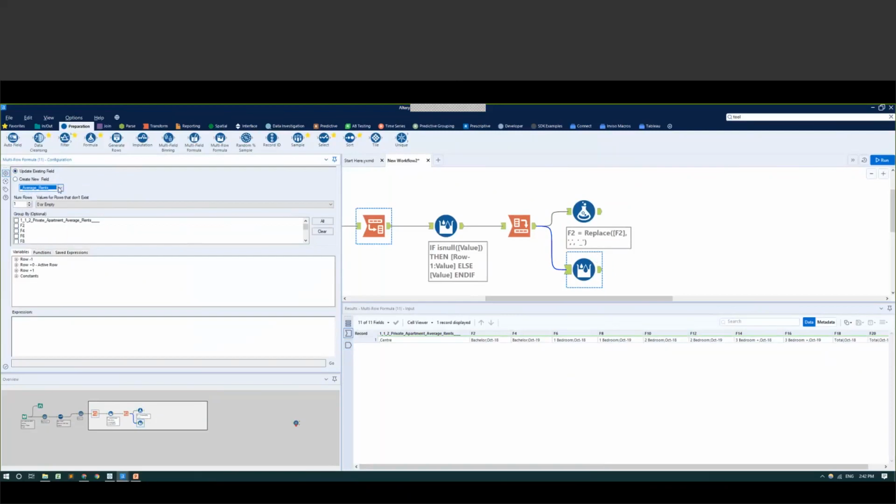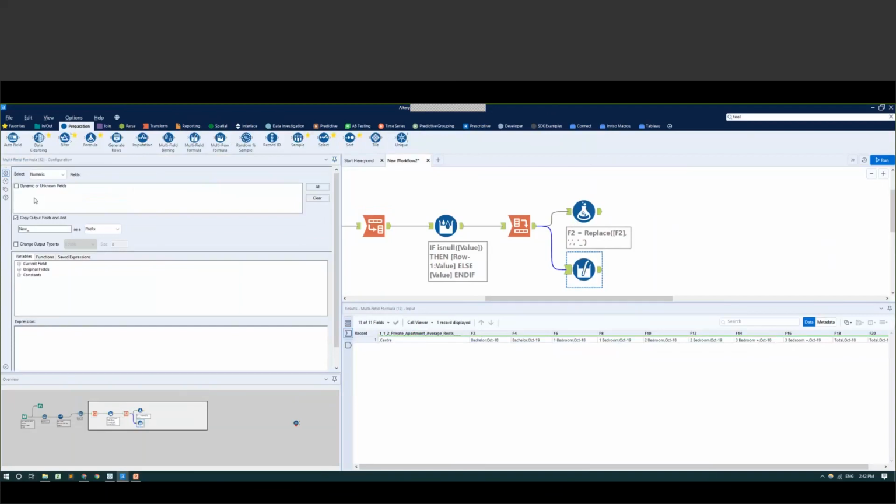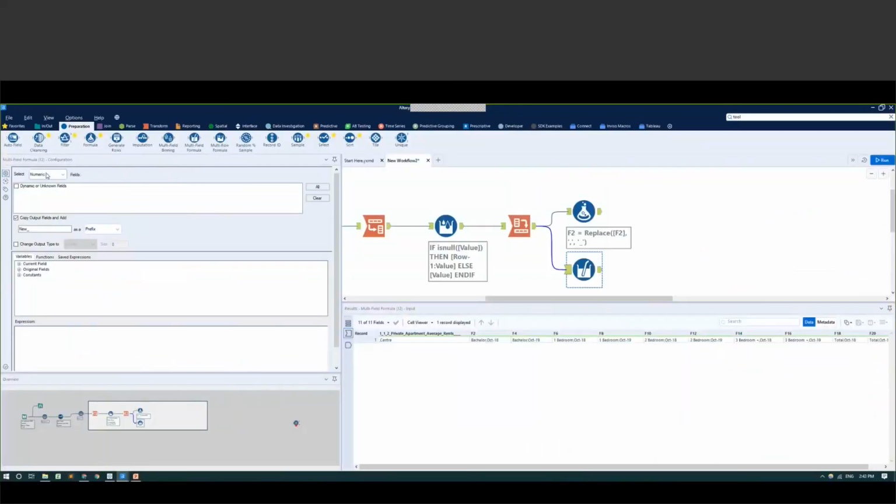We want to update all of our fields. Just one second. This is a multi-field. Okay, here we go. So first you need to select the type of fields that you'd like to modify. In this case, I'd like to modify all the text fields in my data set. And then you can actually choose which of these text fields you'd like to modify. In this case, we're going to do it for all.